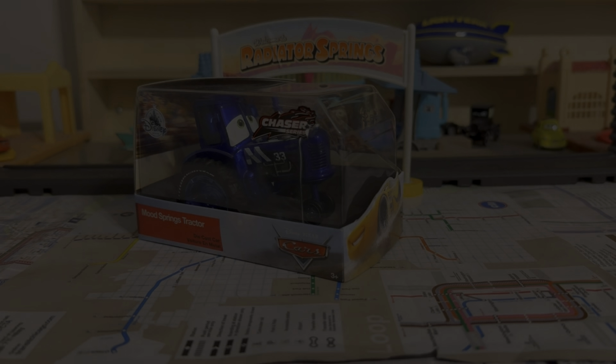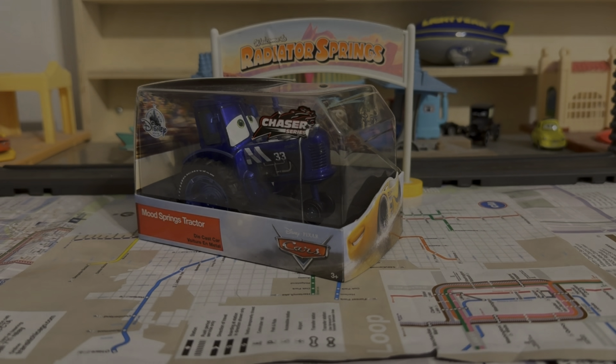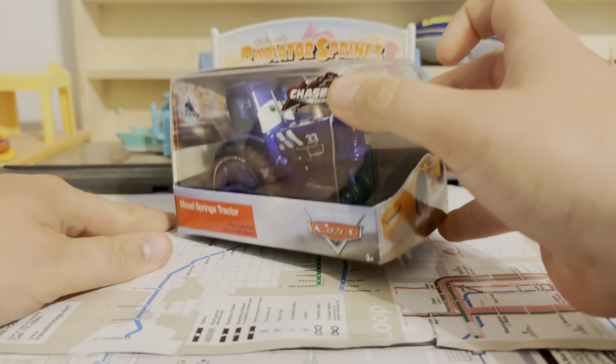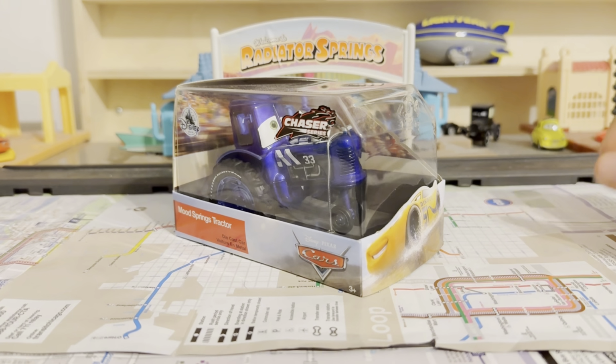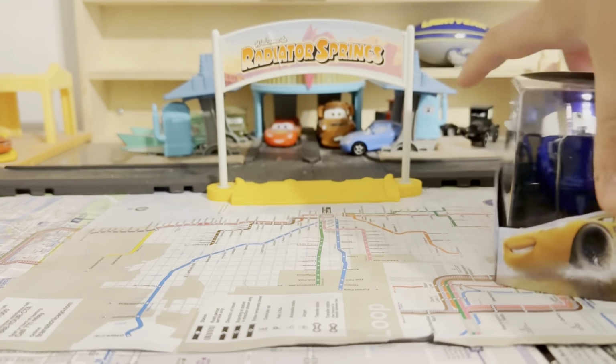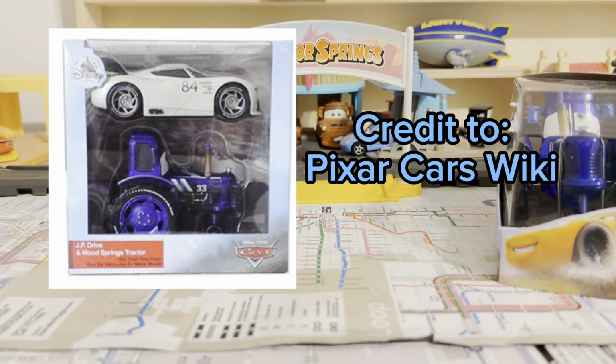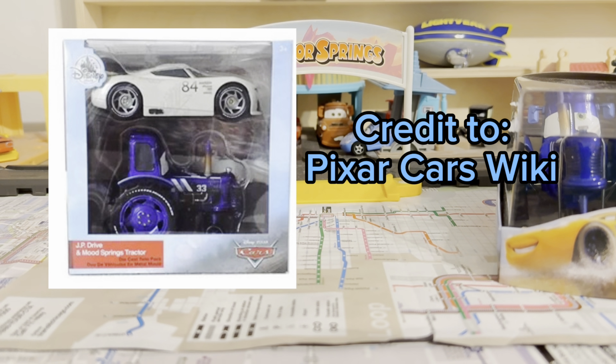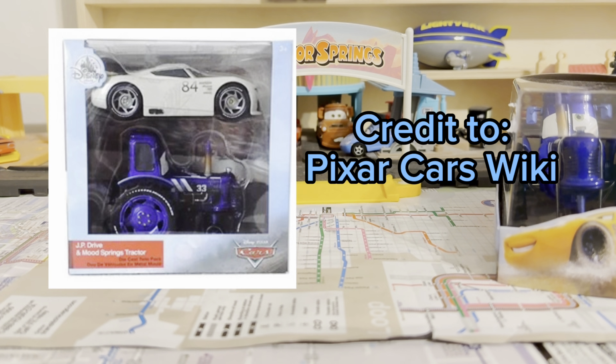So today we'll be taking a review of an older Disney Store release, which is the Mood Springs Racing Tractor from 2018. I believe it came in with the JP Drive pack, but I'm not too sure. Credit to the original owner, by the way, for the photo.